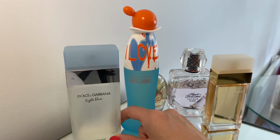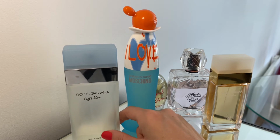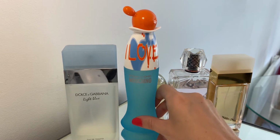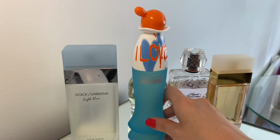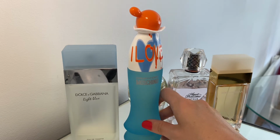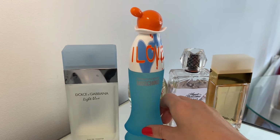So I'm running out of this fragrance and I just bought this one, the Moschino I Love, which is supposedly the closest flanker, the closest dupe for this fragrance. So let's compare the two for now.